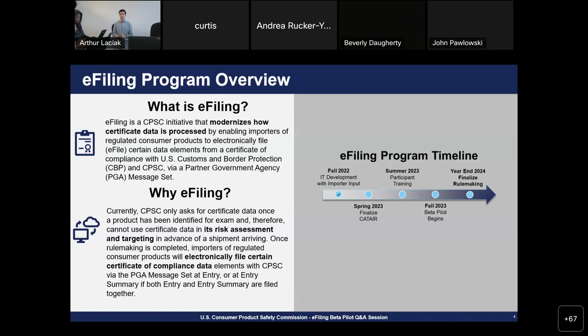When rulemaking is finalized, we will begin flagging more and sending warnings to importers who fail to provide complete certificate data. That may result in a higher risk score for your shipment. So it would be advantageous to participate now, because the more data you can provide in advance, the lower your risk score.